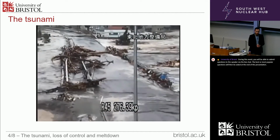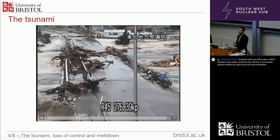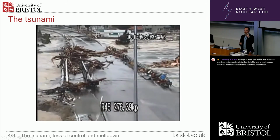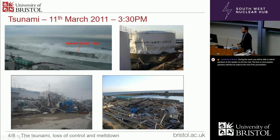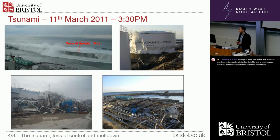So at Fukushima, the tsunami came and it overwhelmed the seawall. The seawall was designed at 10 meters. The wave came in at 14 meters. Basically destroyed everything in its path. It was incredibly powerful, never designed to take such a large tsunami. And like I said, they lost all off-site power. So at that point, they had to look after themselves. They had no electricity coming from the grid.